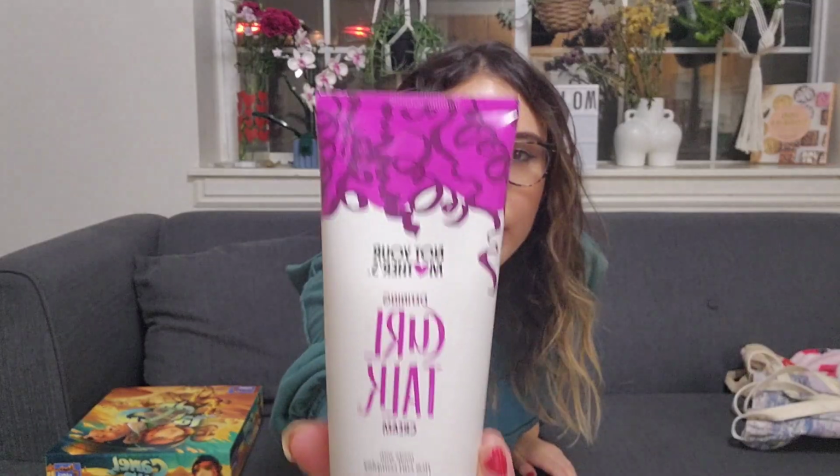My next product is this Not Your Mother's Curl Talk. I bought this because one of my goals this year was to try and do my natural curly hair, which is something that I've never really tried to do before. So when going to purchase products for that, I was very unfamiliar with what I should buy, and this one stood out to me particularly.